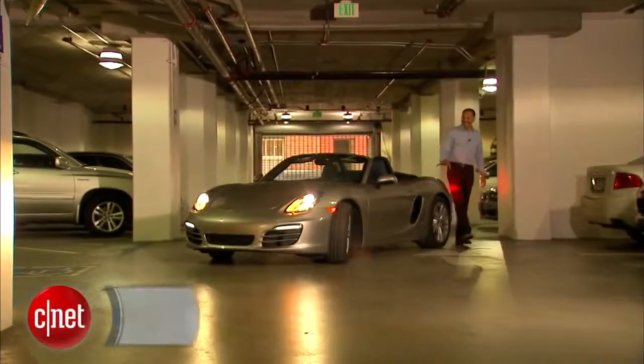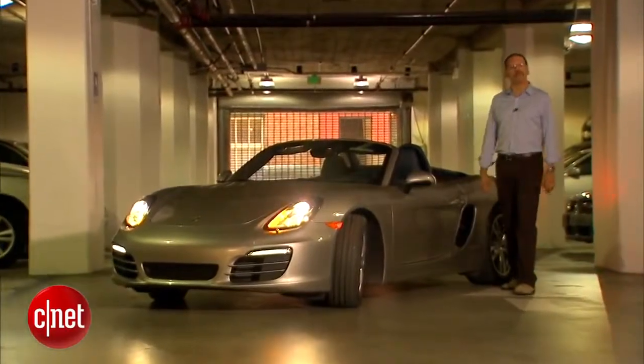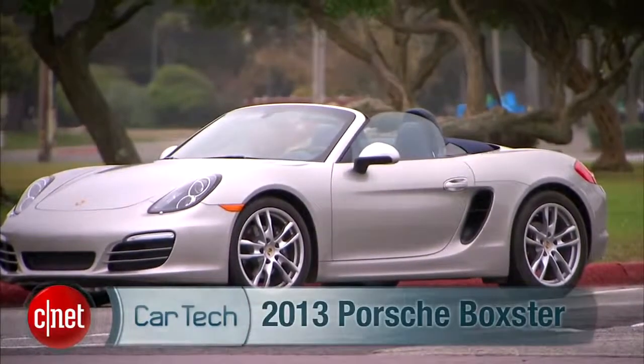It's Porsche's least expensive model, but it's not their best selling. Kind of an odd conundrum. So what do you do about that? First of all, you make it look a lot more macho. Let's drive the 2013 Porsche Boxster and check the tech.